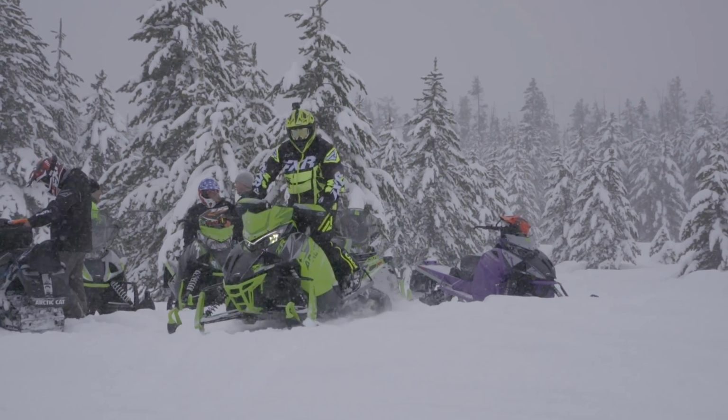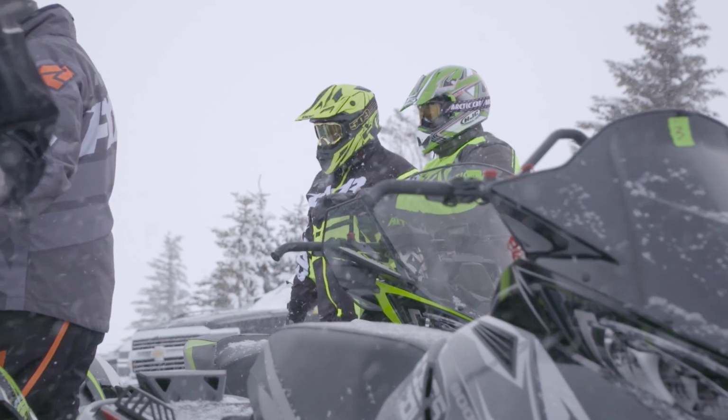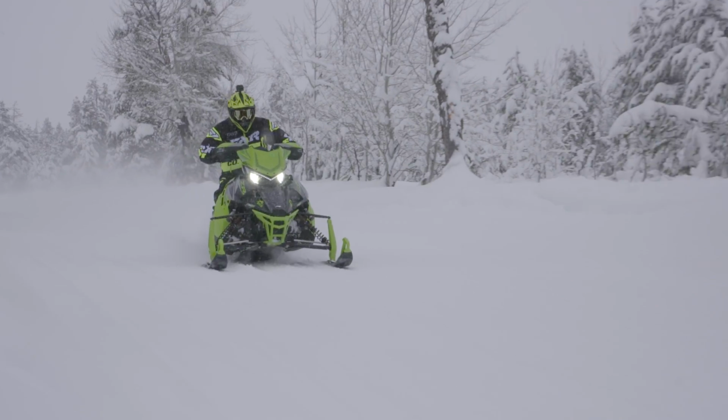I'm out here in West Yellowstone, Montana, out here riding the model year 19 Arctic Cats. Yes, I get to ride them before anybody else does. And I tell you what, you're not going to be disappointed with all the new products that Arctic Cat has.